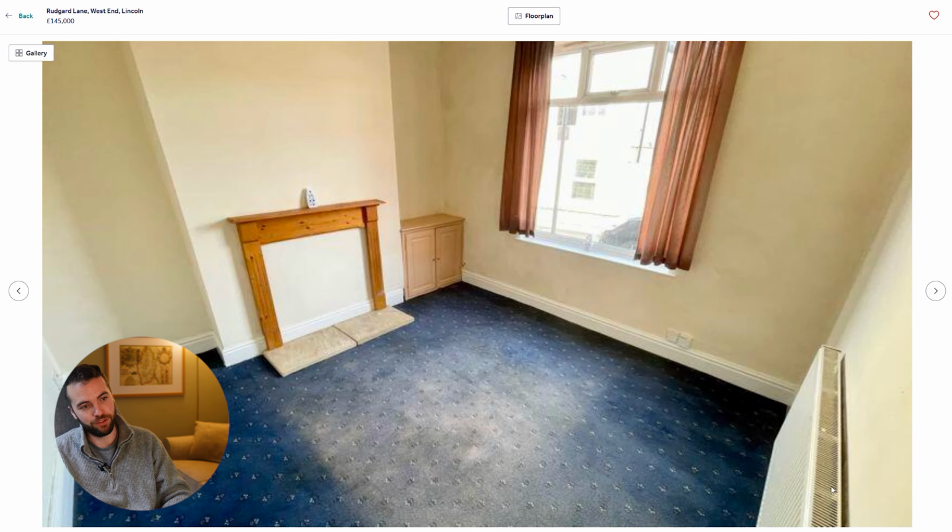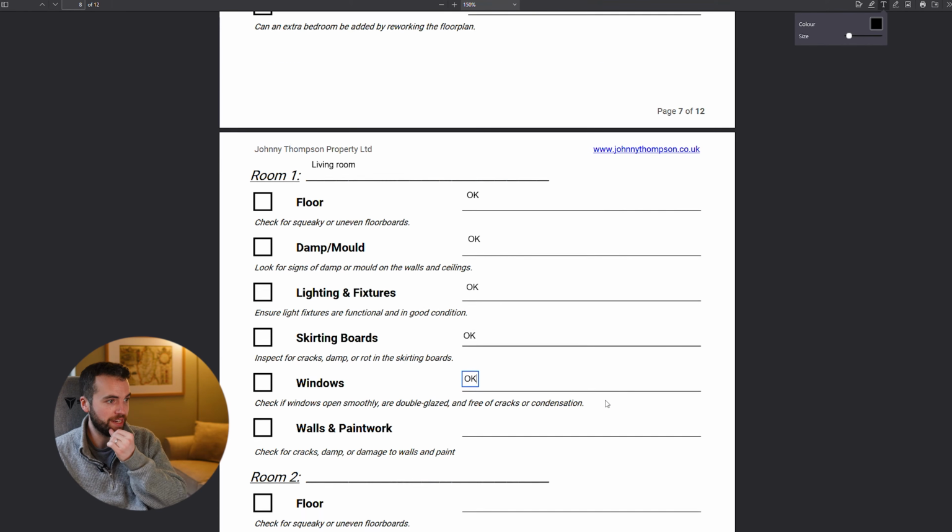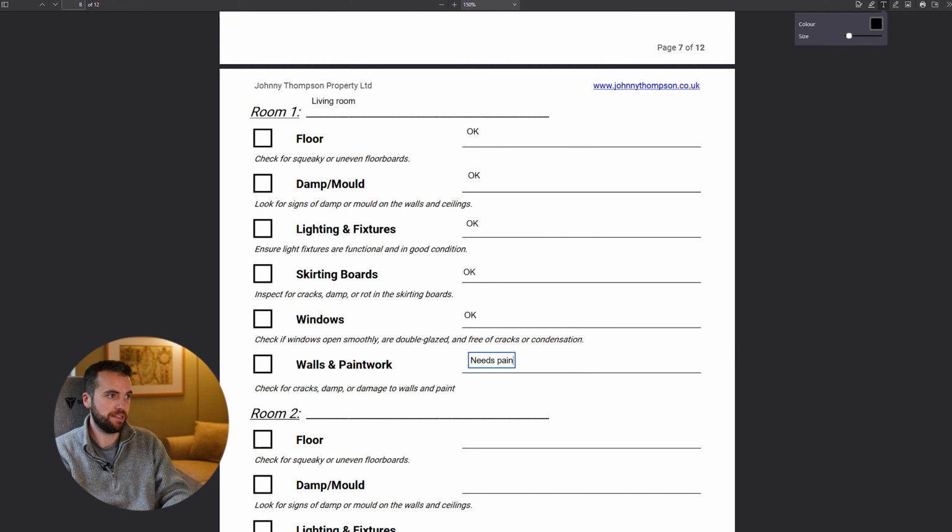This radiator looks dual panelled, so that's pretty good. I wouldn't need to replace that either. Floor's okay. Light fixtures are okay. Skirting boards were okay. Windows we saw from the front are double glazed, they're okay. Walls and paintwork, needs painting. Oh, we're going to say for the floor, replace carpet.